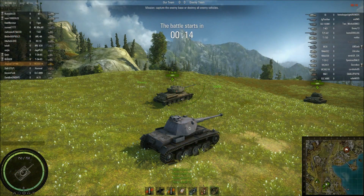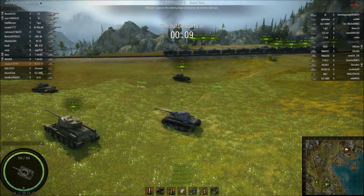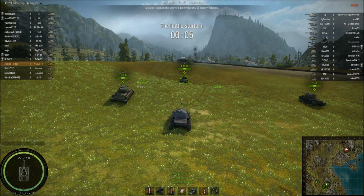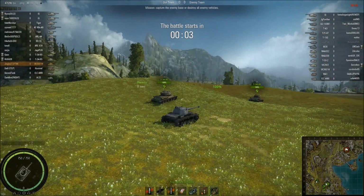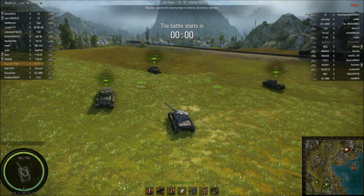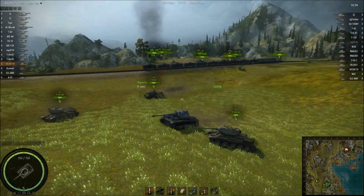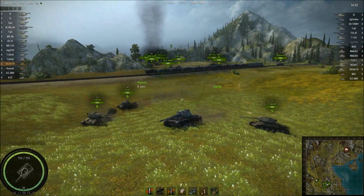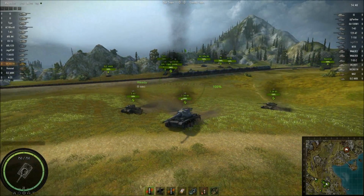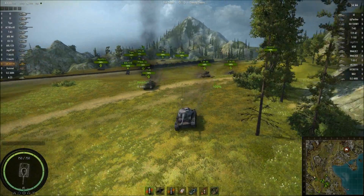Well, slightly better matchmaking this time. Serene Coast's Tier 7 game, and there's two T-34-85s and a T-43 here, so I had high hopes of a medium tank Wolfpack going up that way, which could have done well. And initially, because these guys are all basically as fast as me, they just have better armour. And arguably, with that 85mm, better guns as well.